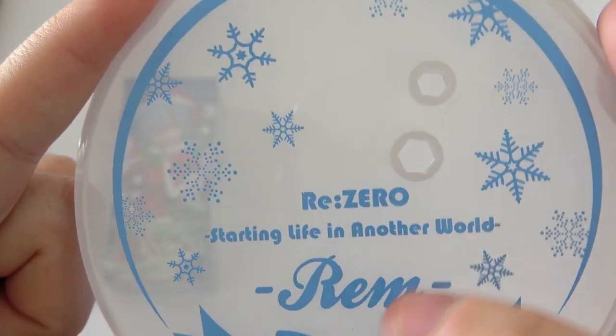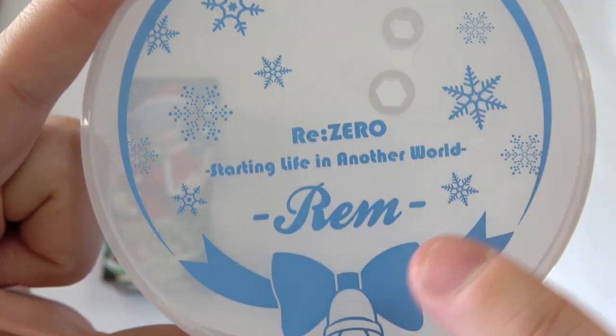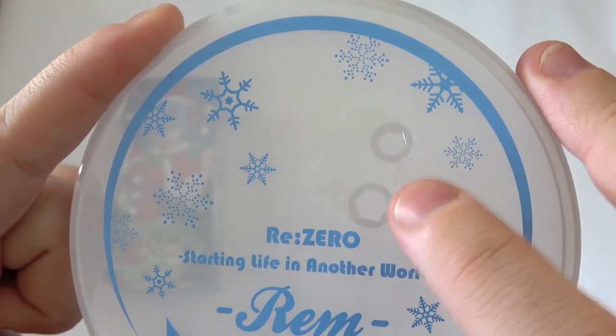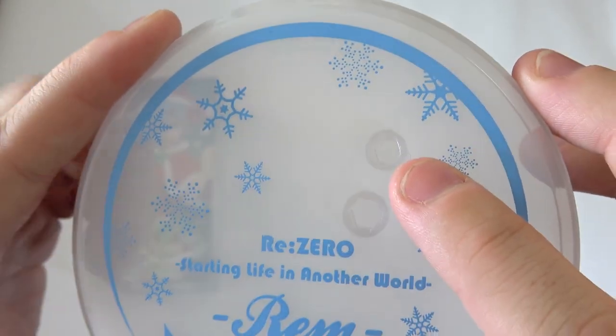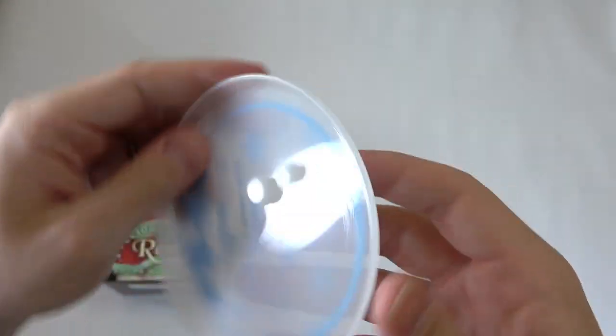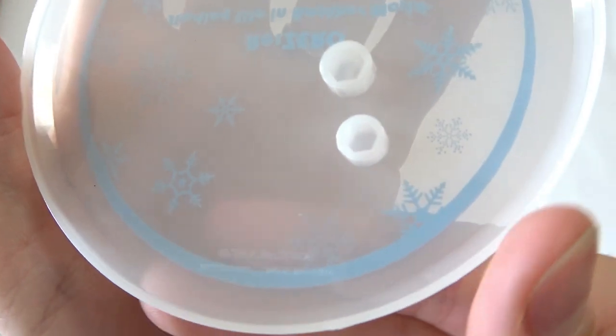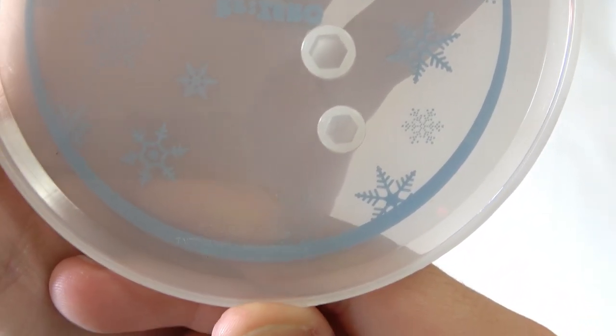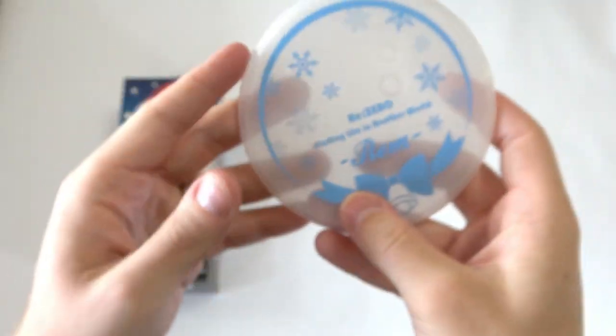ReZero, starting life in another world. Rem there at the bottom, which makes me think there might be a Ram, because this one is specifying Rem. And then two holes of two different sizes here. On the back, you probably cannot see, but there is a tiny, tiny bit of text there, which says the TNK ReZero, Taito Corporation made in China. But yeah, beautiful, beautiful stand. All right, let's put that down.